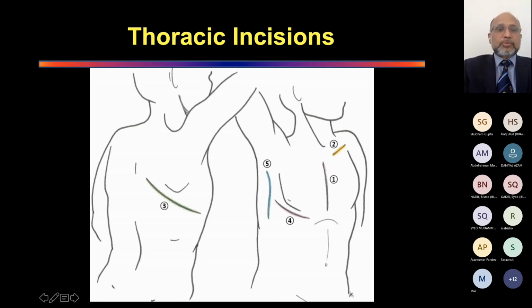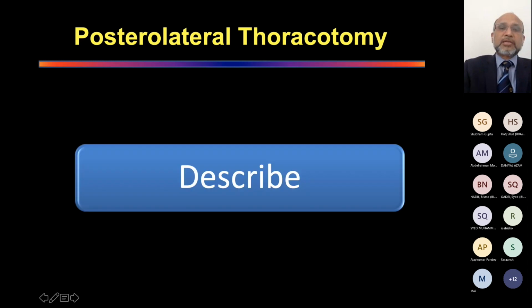So this is a posterolateral thoracotomy. This is an anterolateral thoracotomy, or an anterior thoracotomy if it's more to the midline. This is a median sternotomy. This is a Chamberlain's incision in the second intercostal space. And this is an axillary thoracotomy. Is it making sense? Median sternotomy, Chamberlain's incision, anterior or anterolateral thoracotomy, axillary thoracotomy, and this is a posterolateral thoracotomy. Is it making sense, guys? Yes or no? It is.